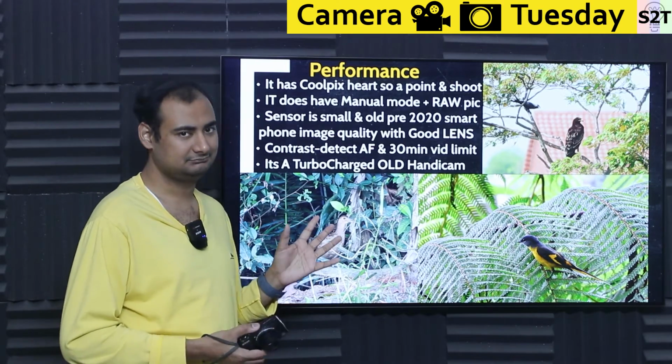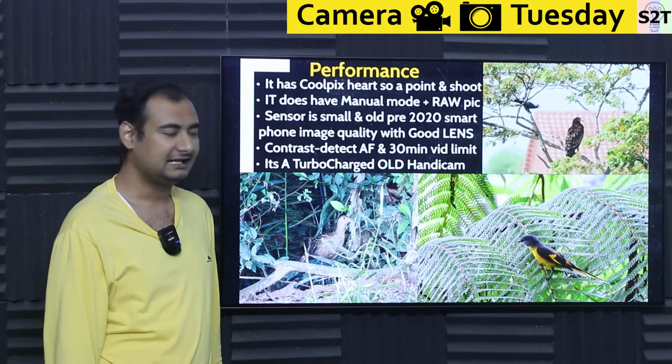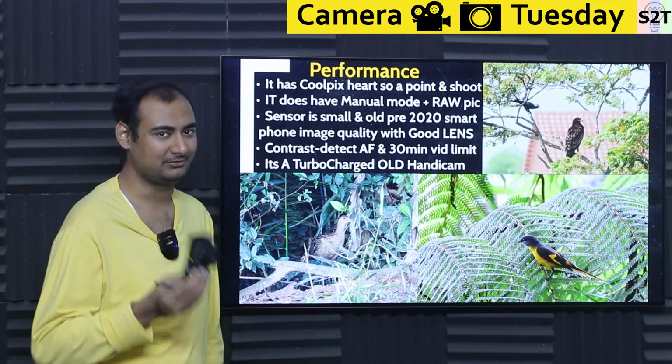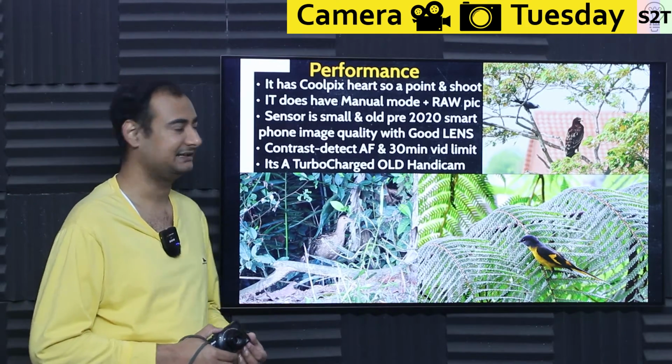So image quality, that's how you have to interpret it. One weak point is that it has contrast detect autofocus, and that will come to haunt you a bit. Anybody who has used this sort of thing knows about it. And if you're coming from the old handycam days, this is basically a booster charged handycam.